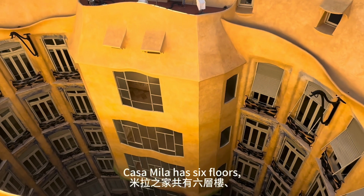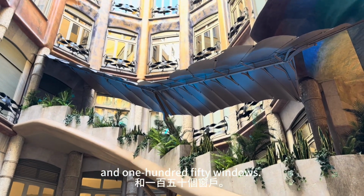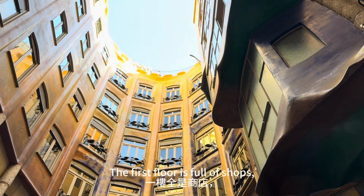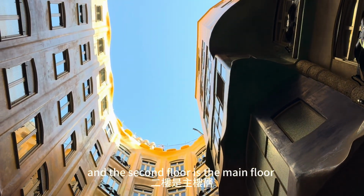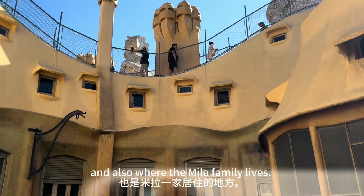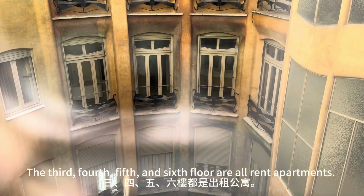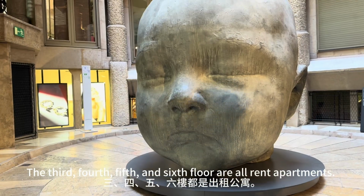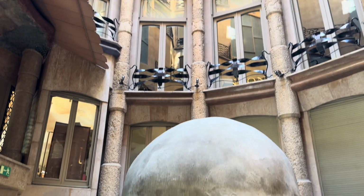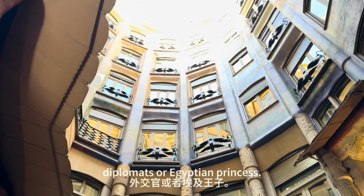Casa Mila has 6 floors, 33 balconies, and 150 windows. The first floor is full of shops, and the second floor is the main floor and also where the Mila family lives. The third, fourth, fifth, and sixth floors are all rented apartments. The tenants here are all wealthy people, famous celebrities, diplomats, or Egyptian princes.